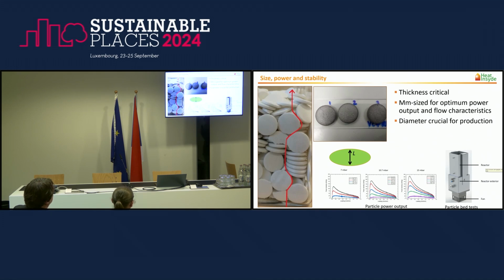Here you see a bit of the results. First of all, optimization of the size. I already said we on purpose went to disk-like particles, and you see them here, so you get a bit of an impression of the size. That was based on things like measuring the flow characteristics, so that the pressure drop is small enough over the device, and making sure, as you see in the lower graphs, that the reactivity is still sufficient, that you get the power outputs which we wanted. And we wanted to have in the range of 50 watt per kilogram. And then finally, we should be able to produce them.